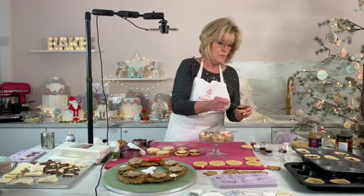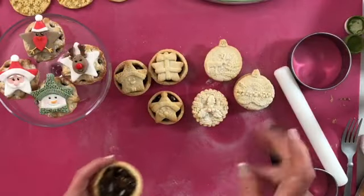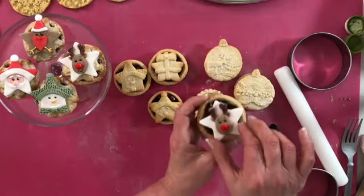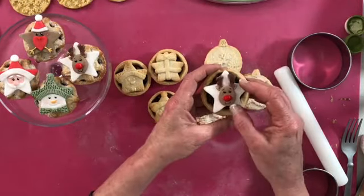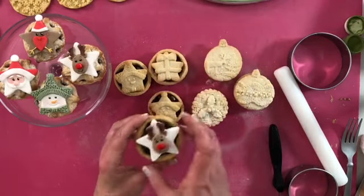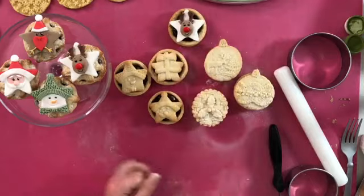Yeah, if I just fill that up, top it up with the mincemeat. Annette Lawson says she puts her glitter in the pepper pot and it comes out lovely. Yes, that's a good idea, isn't it? The grinder. Yeah, I forgot about that. So you can just put your star on top of your mincemeat like that. Very delicious. Looking good, isn't it?